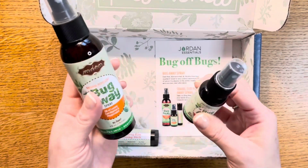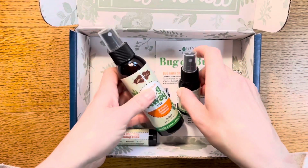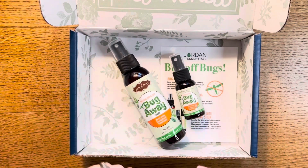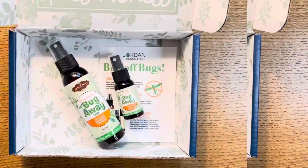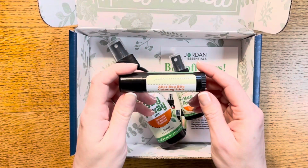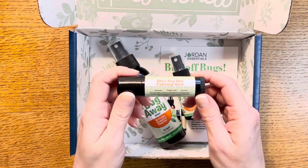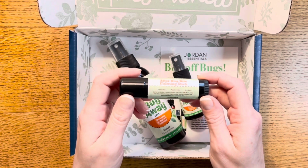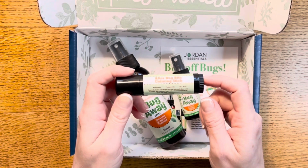It has a fresh, natural smell to it. It smells a little bit lemony, but it really works great. I have found it really does help keep all the little flying bugs away. And then the final thing in here is our after bug bite calming stick. If you do happen to forget your bug spray and you get a bug bite, this works really well also. And we keep these on hand.